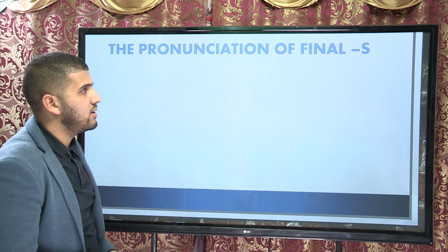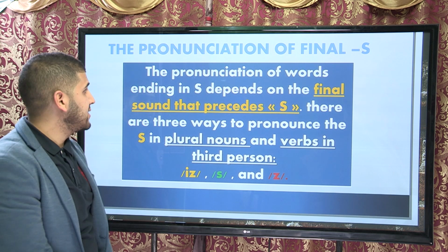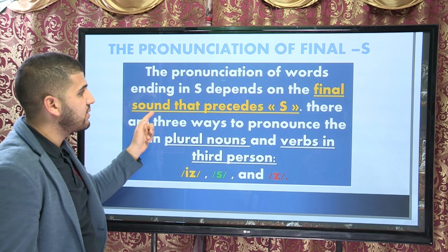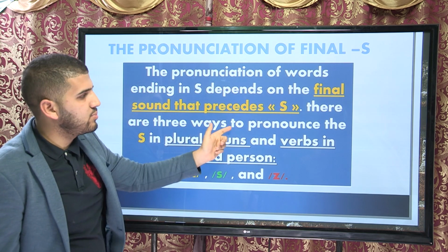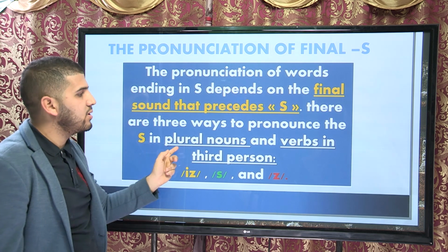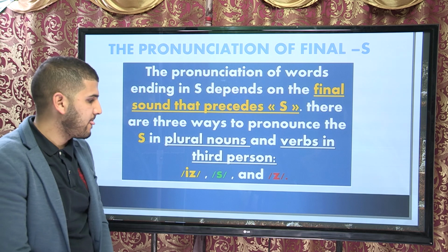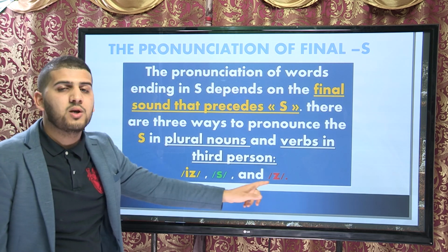The pronunciation of final S. Now, the pronunciation of words ending in S depends on the final sound that precedes S. There are three ways to pronounce the S in plural nouns and verbs in third person: iz, s, and z.